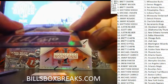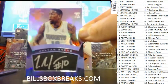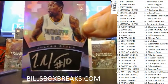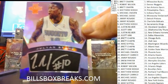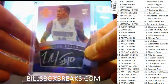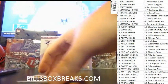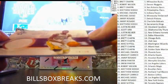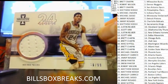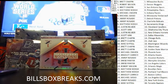Next one for the Nuggets. We got Stone auto, silver ink. Julian Stone, nice looking card for the Nuggies. And the third hit going to the Pacers out of 99, Paul George. Relic, that's 18 out of 99.